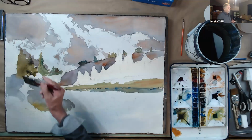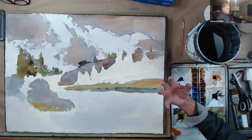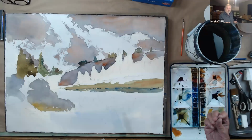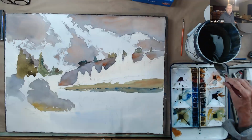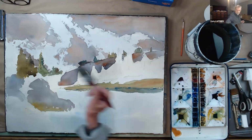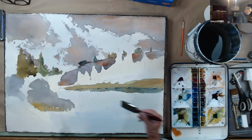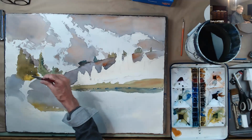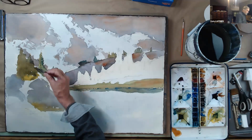Notice when I'm painting most of my trees, I try to block them in as a mass, unless I have individual trees like up here. But here I paint the mass, and then I divide it up with darks or little details or things like that. So that may be one thing you might think about as well. I'm just adding almost pure nickel azo yellow right here to act as ground cover for these trees and so forth.